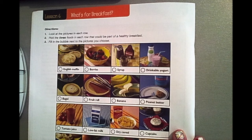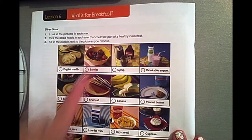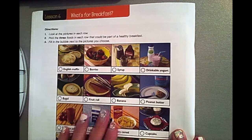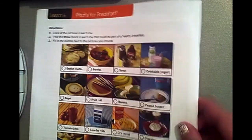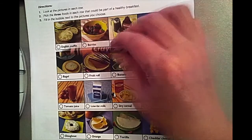All right, let's turn the page. It says, what's for breakfast? Look at the pictures in each row. Pick 3 foods in each row that could be part of a healthy breakfast. Fill in the bubble next to the pictures you choose. So 3 from every row. Okay, so there's 4 rows. We're going to pick 3 from every one.